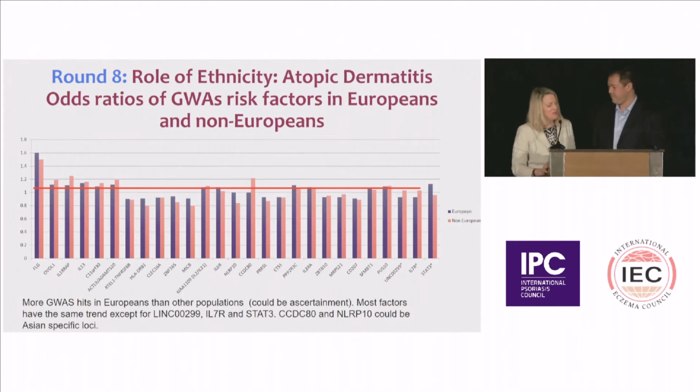And so, what about for atopic dermatitis? Right. So what I'm showing you here is a set of genes and the odds ratios for these genes in atopic dermatitis patients from Europeans and non-Europeans. This was a large meta-analysis done recently by Stefan Weidinger and colleagues. First author was Paternoster. So in this slide, you can see here are all the genes.